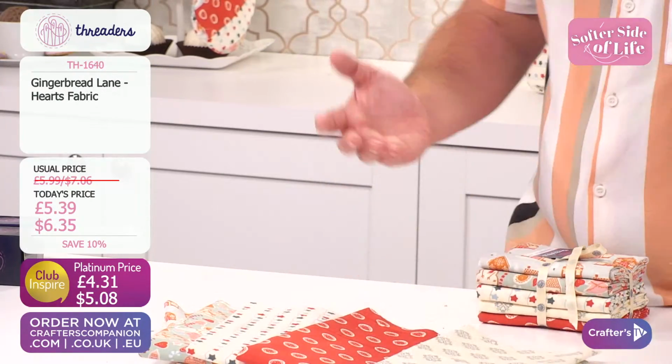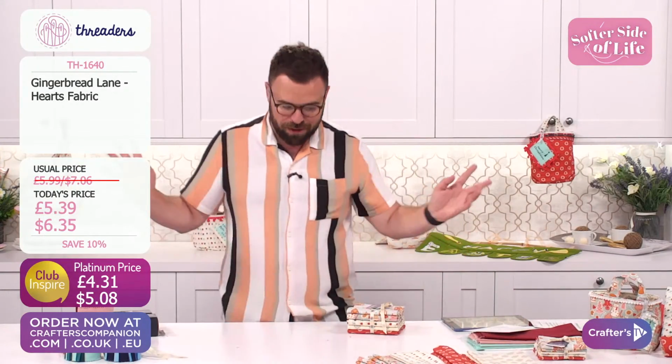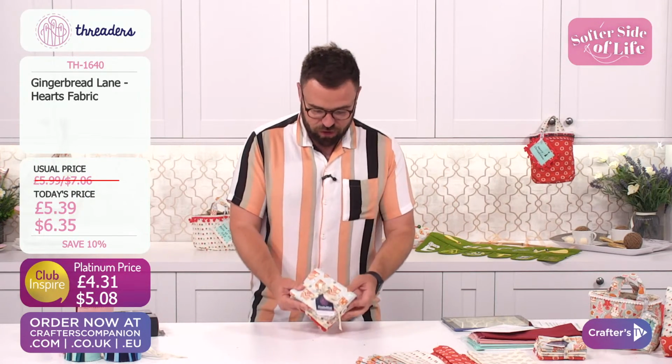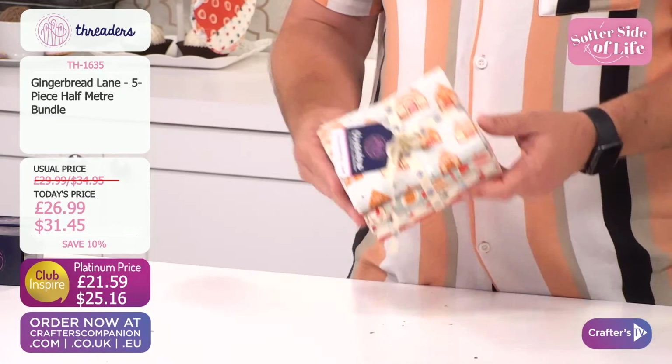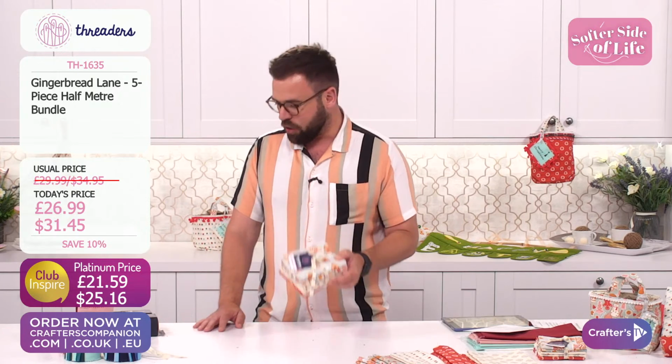Now, if you want to go for multiples of them, order them individually, because if you order like 4 of one of those, we'll send you a 2-metre piece, which is brilliant. However, if you want to just get one of each, we've actually got the packs already done for you here, which is amazing. I do need to let you know, though, that half the stock of this has gone. It's been your favourite item in the show this morning. Depending on where you are, $21.59 or $25.16 is your price on that.